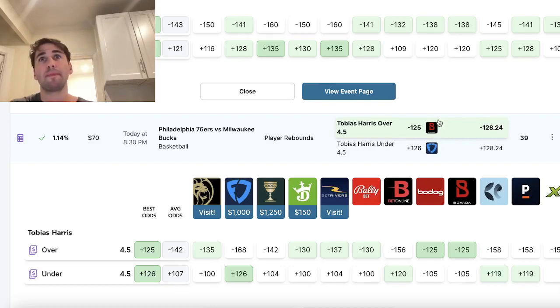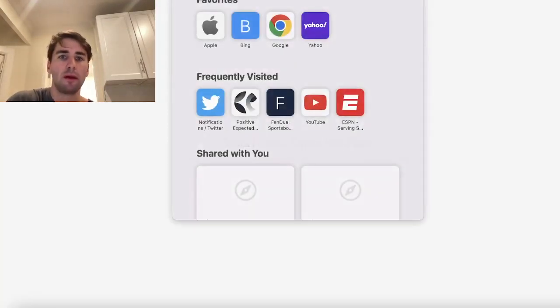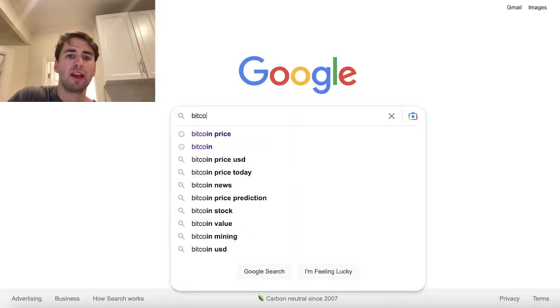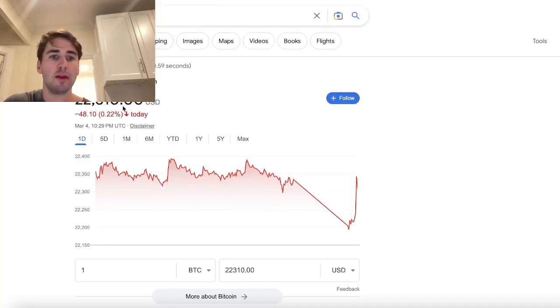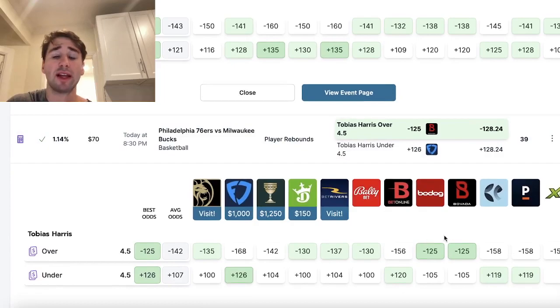It's kind of like in the stock market, I guess a good analogy is if we just look up the price of Bitcoin. I mean, it can seem random, but let's just go to Google. If we look up the price of Bitcoin, you can see it's $22,310. So the whole point of positive EV betting is you have dozens of books telling you where the line should be set.